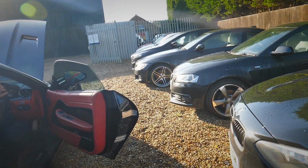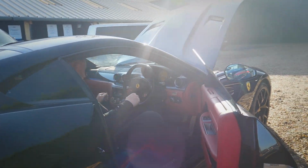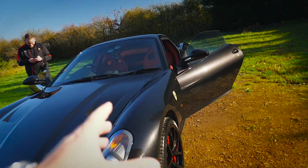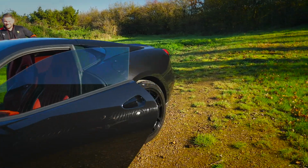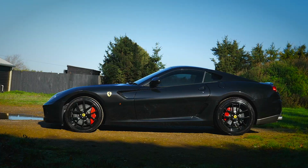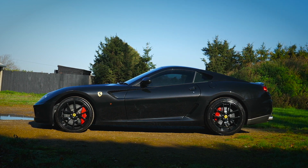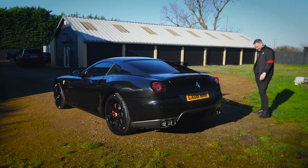Right, should we go out for a little drive, yeah? Do you know what? It looks so much better parked here, doesn't it? So we just parked it here to get photos of it. Oh my god, let me just close that door. Look at that car, like the sun's just beaming down from this angle here. Oh man, you're making me want a Ferrari in my life, man. This is such a nice car.